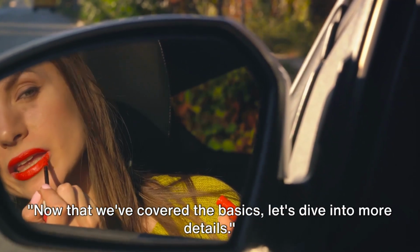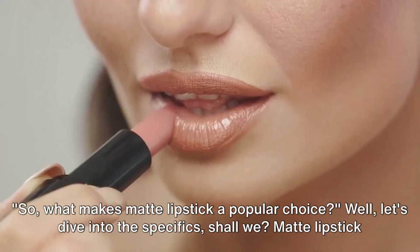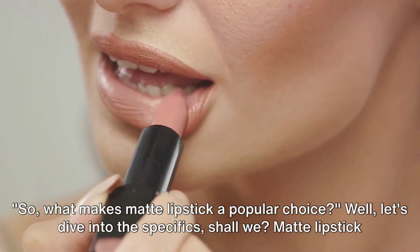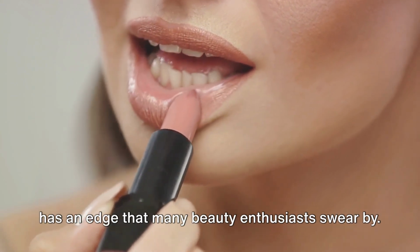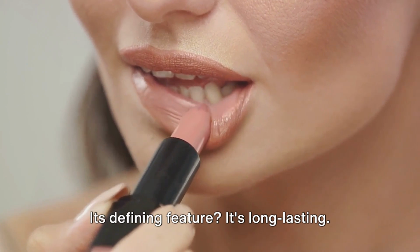Now that we've covered the basics, let's dive into more details. So, what makes matte lipstick a popular choice? Well, let's dive into the specifics, shall we? Matte lipstick has an edge that many beauty enthusiasts swear by. Its defining feature? It's long-lasting.